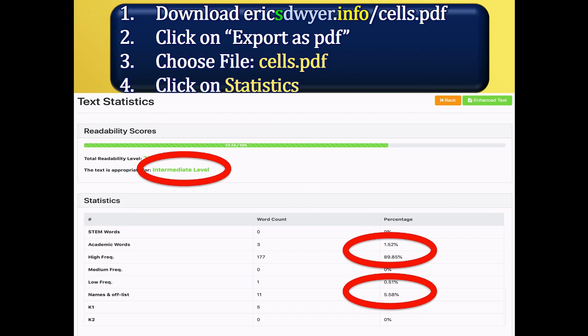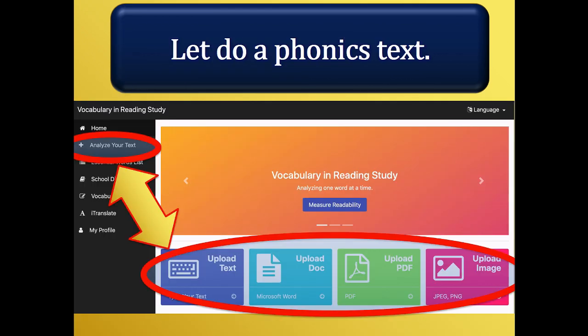We do know, though, at the bottom that we have names and off-list words, words that didn't show up in our corpus at all. Those could possibly be important in order to understand the text. Therefore, we could study those and keep those in line, at least for the purpose of getting through the lesson. If you do that, we can also do a phonics text. So I just took you through sort of a high school cell biology text. Now let's see what happens at the kindergarten level.